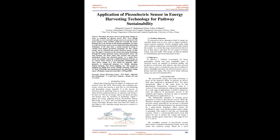Application of piezoelectric sensor in energy harvesting technology for pathway sustainability. Abstract. Nowadays, the power sector is going through many changes in order to maintain an effective power flow. Even though renewable and non-renewable energy sources are present in the power market, some countries cannot overcome the power demand due to an increase in the human population.